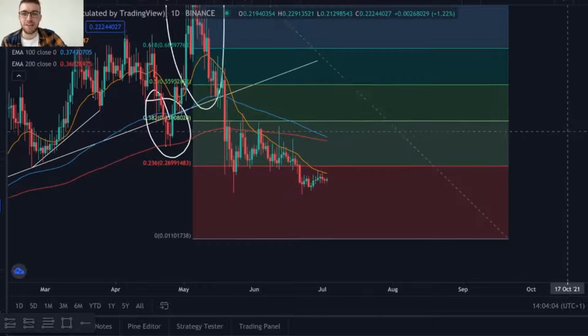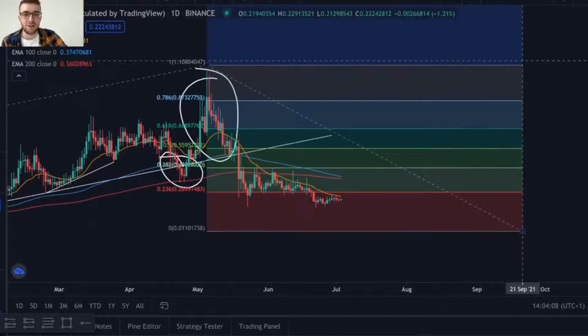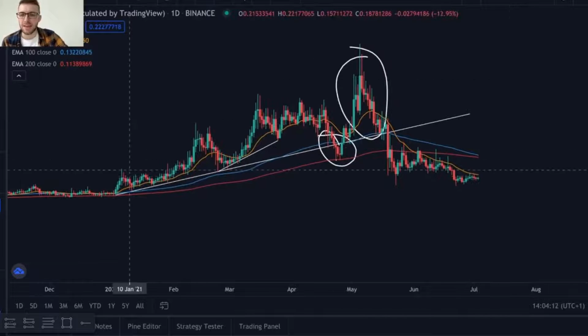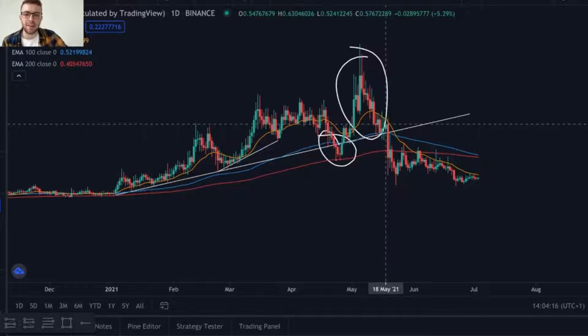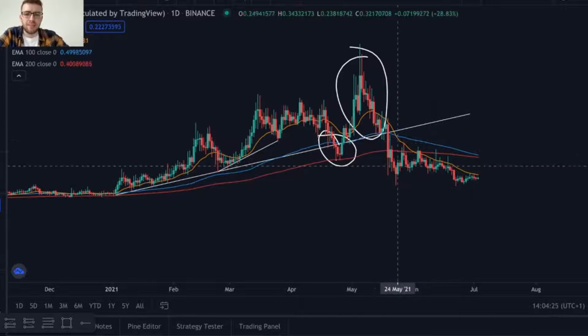So I'm breaking down a lot of things here. I can understand that. And you can see here I've also identified these two things. So I'm just going to take off this fib retracement so we go into much further detail here. Again, since the beginning of this year, we've seen this massive uptrend up until about sort of mid-May. And again, we had that massive dump because of the mining strike or the mining clampdown that we saw in parts of the world. And again, this has affected everything.